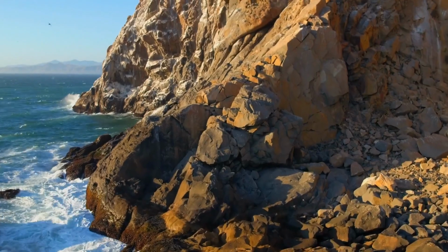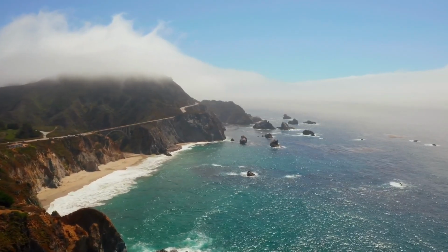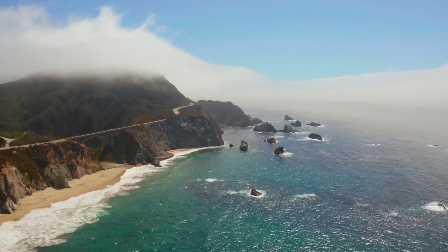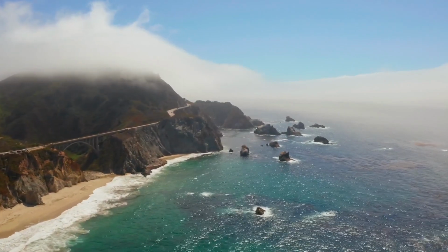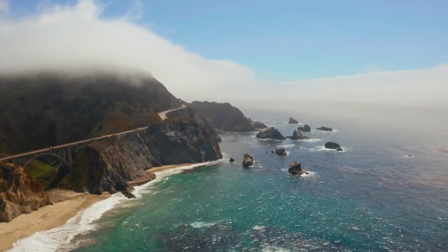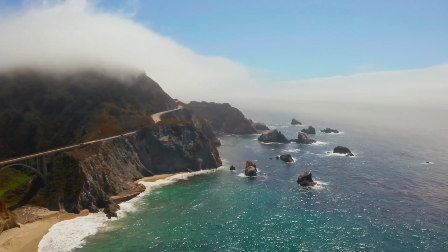As you continue your journey, you'll come across Julia Pfeiffer Burns State Park, home to the stunning McWay Falls. This 80-foot waterfall plunges directly onto the beach, creating one of the most photographed scenes in California. But here's a little-known fact. Before 1983, the waterfall actually flowed directly into the ocean. A massive landslide that year dramatically altered the coastline, creating the picturesque cove you see today.